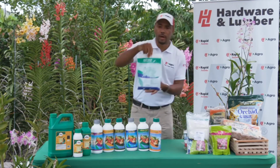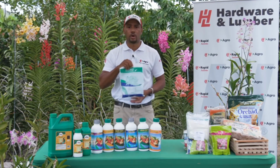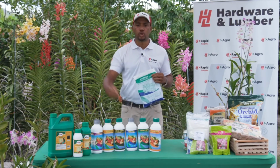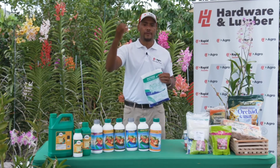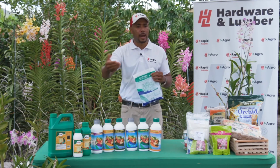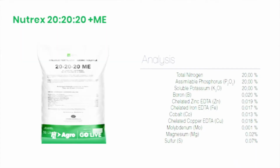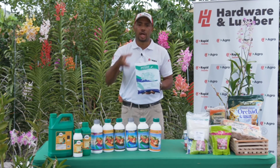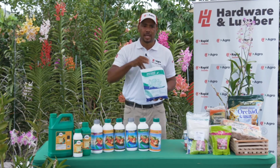Now, let's move over to our Nutrex, which I highlighted early on. Nutrex is your 2020, but it is comprised of other nutrient elements. So, for example, apart from the NPK, it also has your boron, your iron, your zinc, your cobalt, your copper, magnesium, molybdenum, and sulfur. So these are all nutrients that are important in the metabolic process to drive growth and proper development of your plants. So this is a wonderful fertilizer for you to have in your nutritional arsenal, so to speak, that you utilize on a weekly basis.